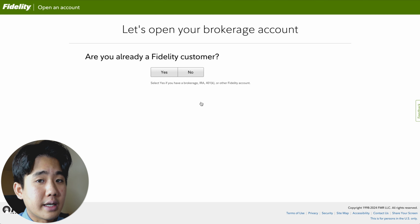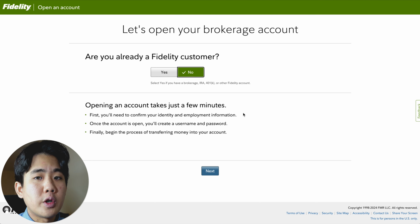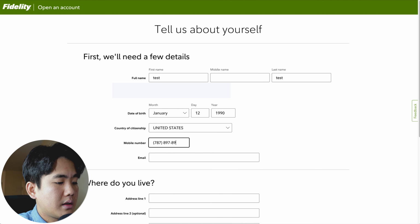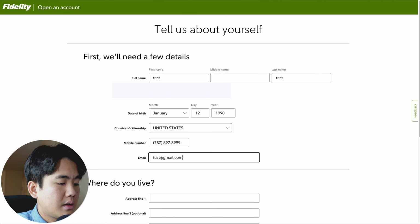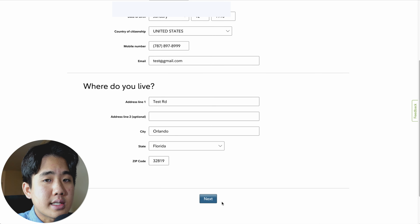You can choose if you're already a Fidelity customer or not. We're going to say no. Opening an account just takes a few minutes. You'll need to confirm your identity and employment information, create a username and password, and transfer money into your account. So click next. So once this page loads, let's just put in some test information just for the sake of this video. Date of birth. And you're going to click next and then fill out the rest of the information.